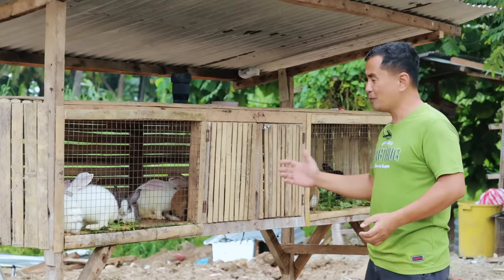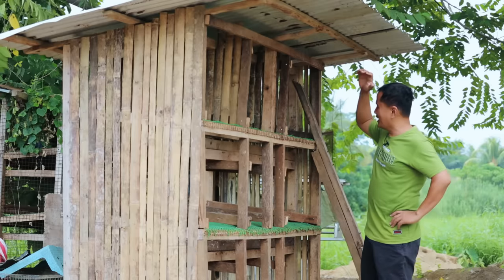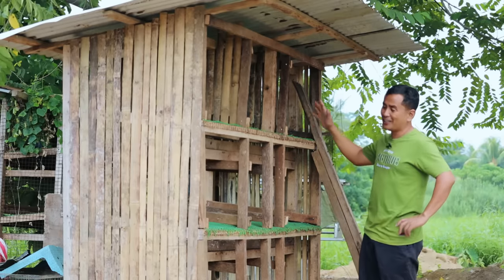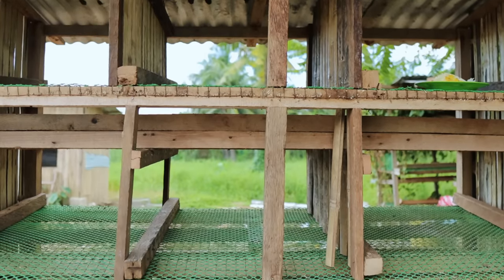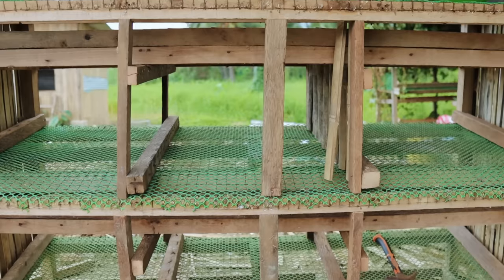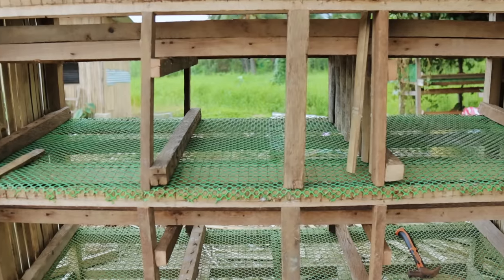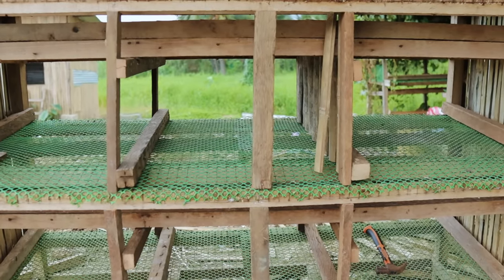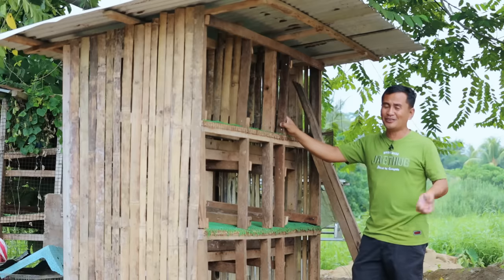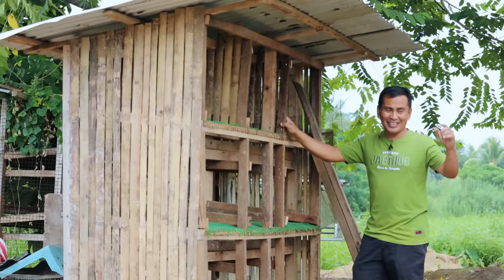As you can see here, we are developing another coop. This rabbit coop is composed of 9 compartments: 1, 2, 3, 4, 5, 6, 7, 8, 9, in 3 layers. This is the old coop for our quails, and we utilize this for our rabbits. In our future vlogs, we're going to tell you about the details of this, meaning the process and mechanics of how to breed our rabbits. For the meantime, just allow me to tour you around because we have so many things to do. We're going to feed our animals right there in the pond.